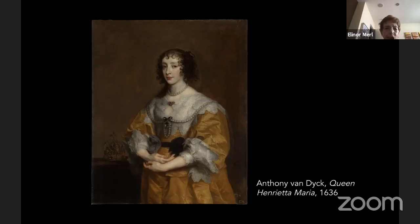Henrietta Maria commissioned this painting as a gift for Cardinal Francesco Barberini, who viewed the devout French-born queen as a critical collaborator in his dream of regaining England for the Catholic Church. Destined for a leading patron of the arts in Baroque Rome, Van Dyck's portrait was one of many diplomatic gifts that spread the artist's fame and influence throughout Europe.